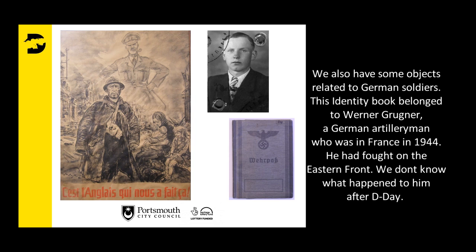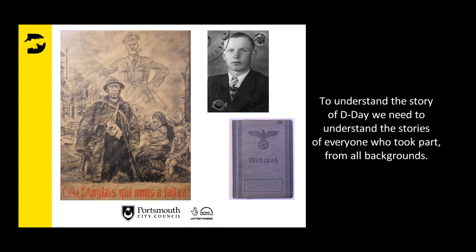And the photographs on the right, the top right photo shows a German serviceman whose service book we have in our collections and on display in the museum. His name was Werner Grugner, and his service book tells us a lot about his life and his background. It tells us that he was born in Wittenberg in Saxony, then he served on the Eastern Front in artillery regiments, and just before D-Day he was serving at an artillery school in France. And we know that after D-Day that artillery school was hurriedly turned into an artillery unit and sent to the front. What we don't know after that is what happened to Werner Grugner, and how his service book came to be in our collection, but it's something that we're trying to find out more about. It's a really interesting story about the participants of D-Day on the other side.